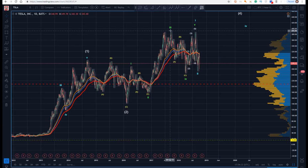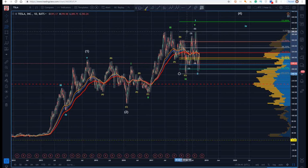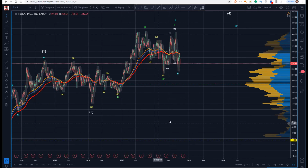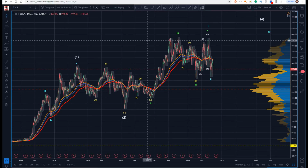If this were the 5, I suppose you could make a case that you could have 1, 2 again. But that's a mighty deep 2, right? Is it possible? Sure, yep, that's possible. So either it's a leading diagonal or an ending diagonal. I'm more inclined to go with this count here because I like this better as a 2. If that's the 2, that means we'd have completed the 3, 4, and 5 up here.